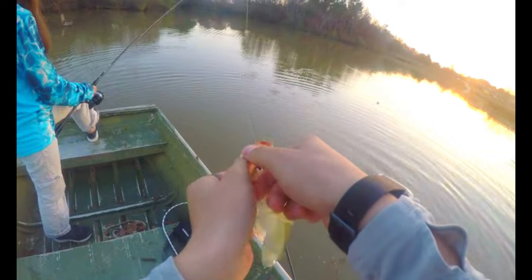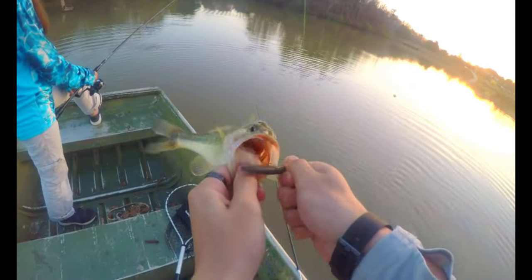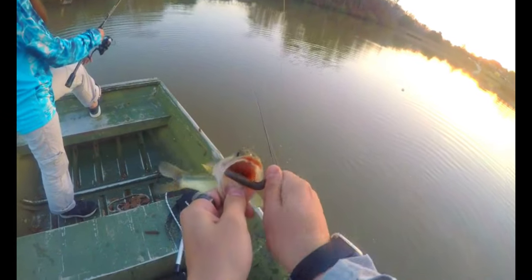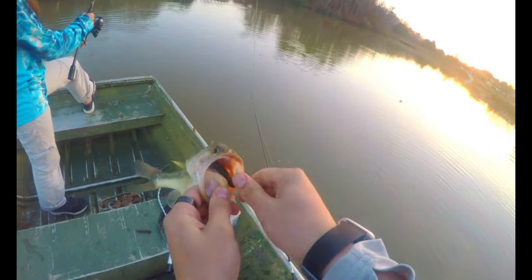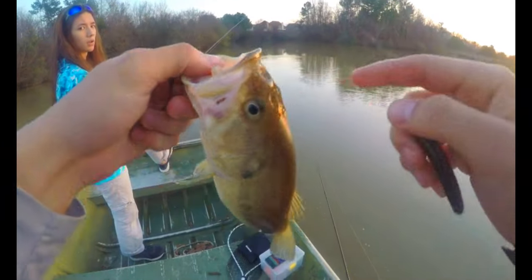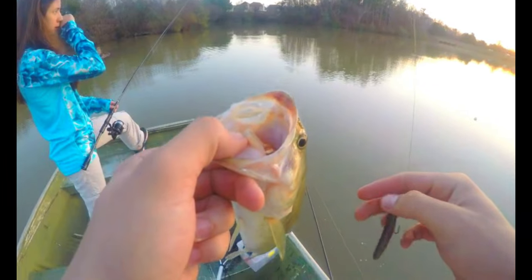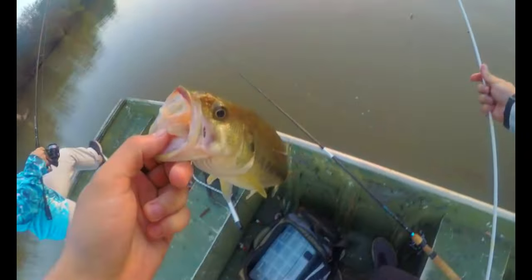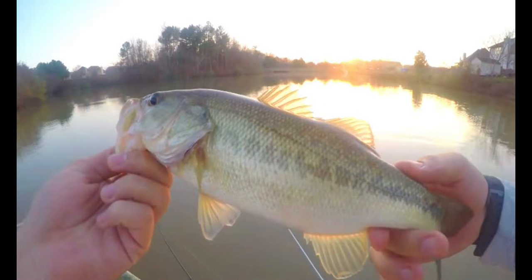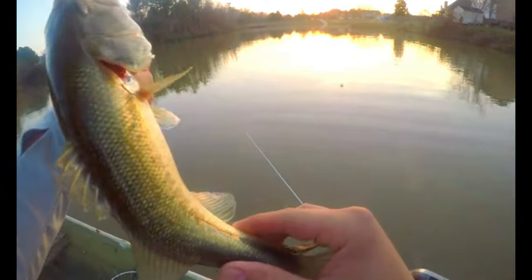Yeah, there were a few fish. This one actually has got some colors, unlike the other fish that were really pale earlier today. And this fish has been caught before right here. Yeah, that's the same. But at least this fish has got some color. It's more green instead of pale. Not bad though.